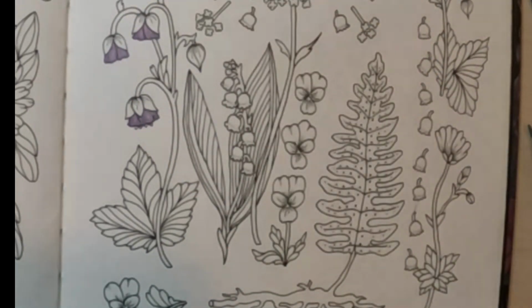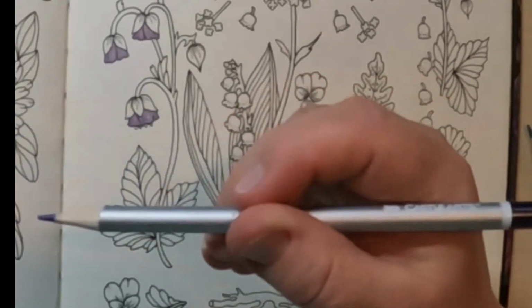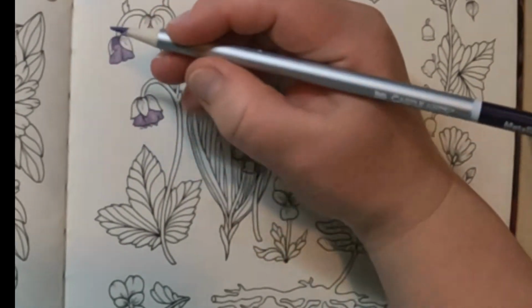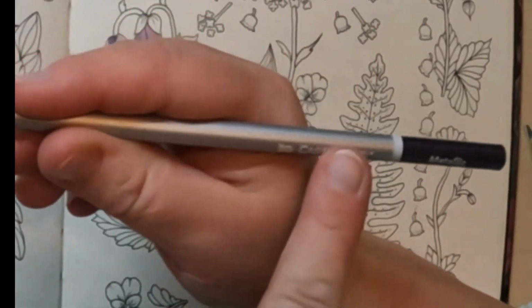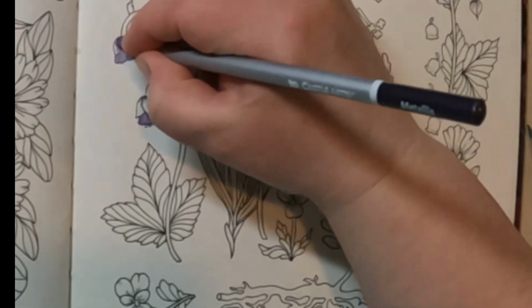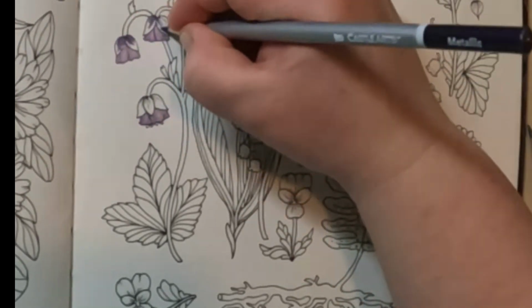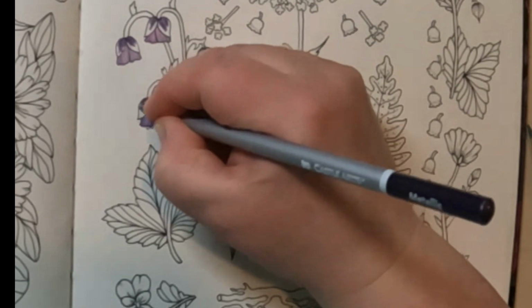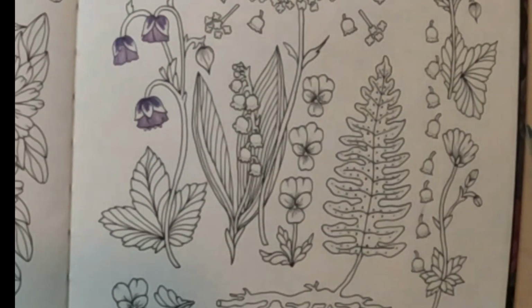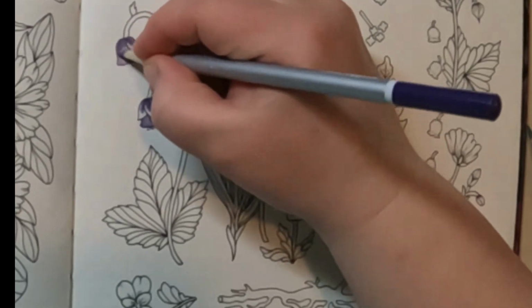And I want the amethyst. I mean, it's in white on a silver background. It's not easy to see. Just some amethyst here, the darkest color. And then the violet sapphire here.